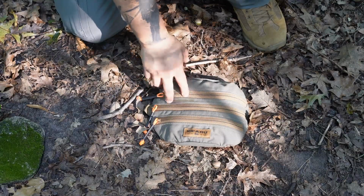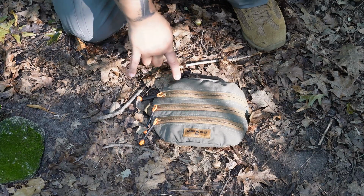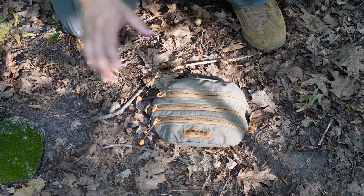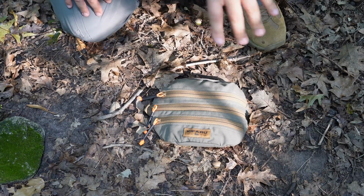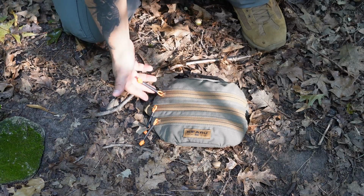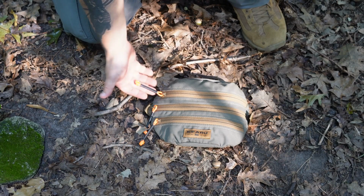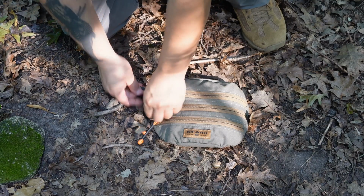So now for this Kifaru Possibles pouch. I believe this one is the medium because it comes with a small, medium, large. I can't remember exactly which one this is, but I bought this secondhand, so I didn't buy it directly from them. When I got it, it had pink pull tabs, and I just cut those off and put my own little mod on here. If y'all want to see a video on how I did this mod, let me know in the comment section down below.